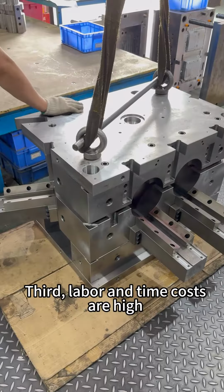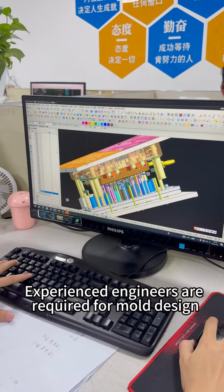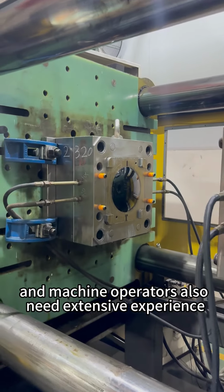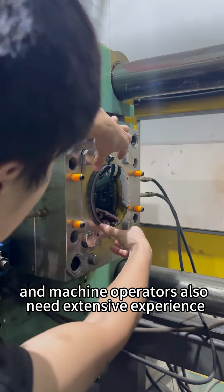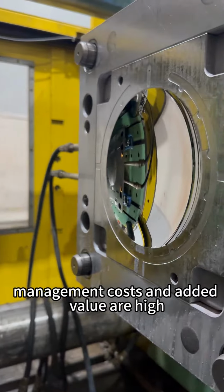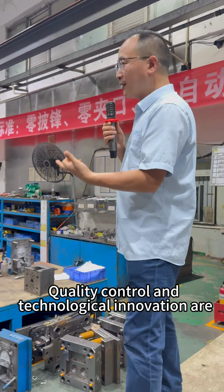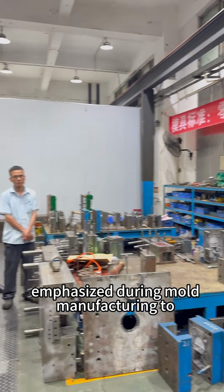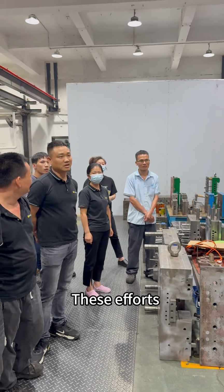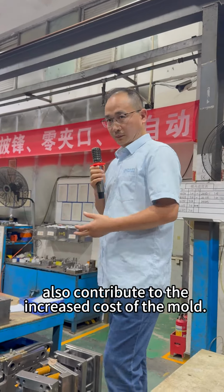and so on. Third, labor and time costs are high. Experienced engineers are required for mold design, and machine operators also need extensive experience. Fourth, management costs and added value are high. Quality control and technological innovation are emphasized during mold manufacturing to enhance the added value of the mold. These efforts also contribute to the increased cost of the mold.